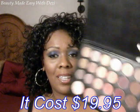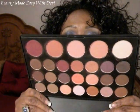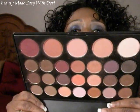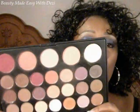Let me just double check here. 21 eyeshadows and 5 blushes. And let me just show you what you have here, guys. Let me tilt it a little bit so you can see the colors. And you have colors that would complement, again, in this palette, which is a little more scaled down. There are colors in here that would go with every skin tone.